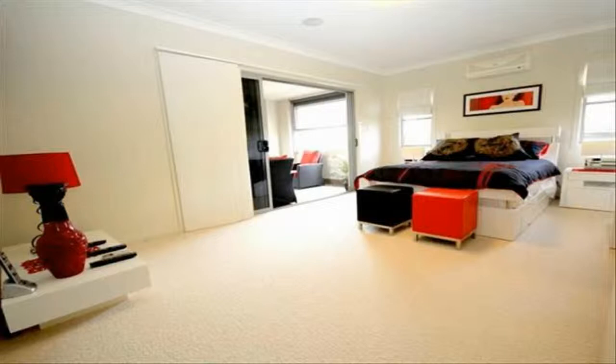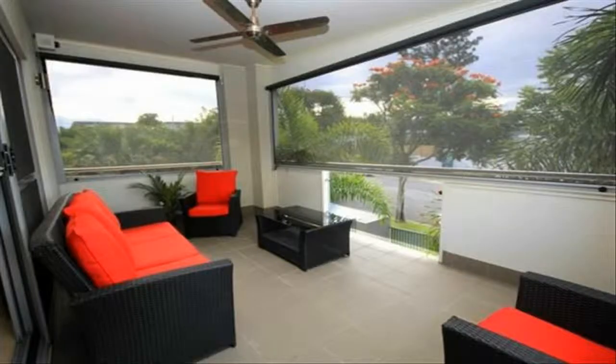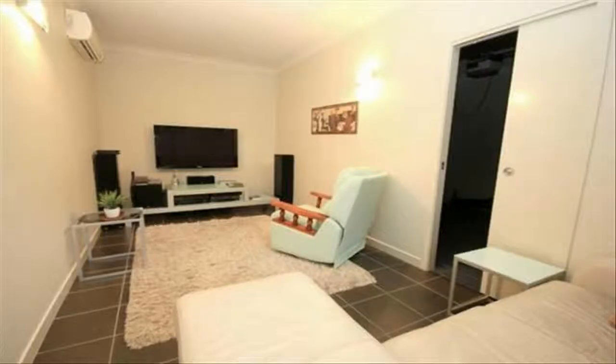Tastefully presented to create a warm and welcoming ambience, this unit features open-plan living and dining with spotted gum hardwood timber floors, serviced by a modern two-pack kitchen with gas cooking, dishwasher, island bench with display cabinet and great storage options.